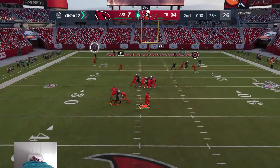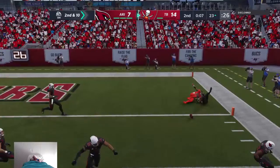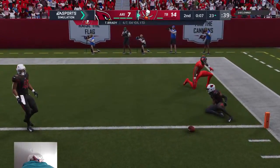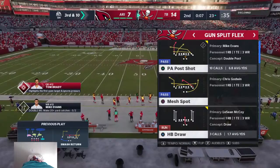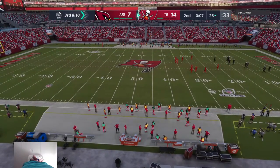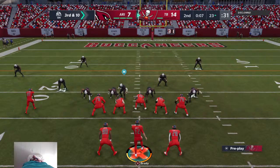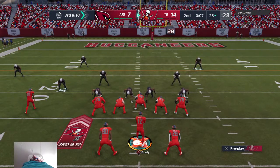Now Brady again. And that is incomplete. 7 seconds remaining. Intended for O.J. Howard. Incomplete. This offense was on the move. Now 2 straight incompletions. At 3rd and 10.